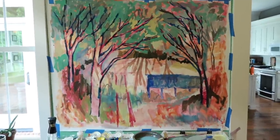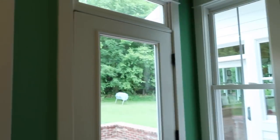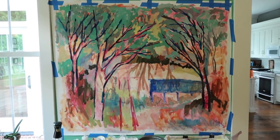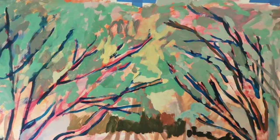Okay, let me give you probably the last view of the day. I'm going to continue painting tonight, or I think I am. But it's starting to get cloudy out and it's getting a lot darker in here. So let me just show you where I am. Definitely still have a long, long way to go, but I am having so much fun.